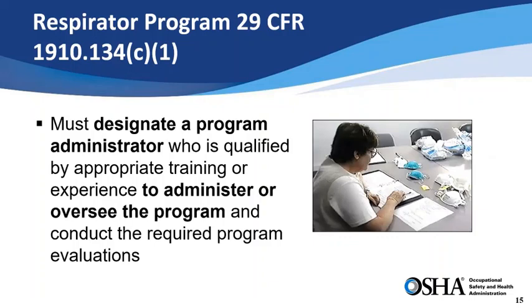All right, the first thing required in a written program is that the employer must designate a program administrator who's qualified by appropriate training or experience to administer or oversee the program and conduct the required program evaluations. So for facilities that have never started a program, this may feel quite intimidating, and it's very understandable to continue to ask, where do I start? How do I do this?